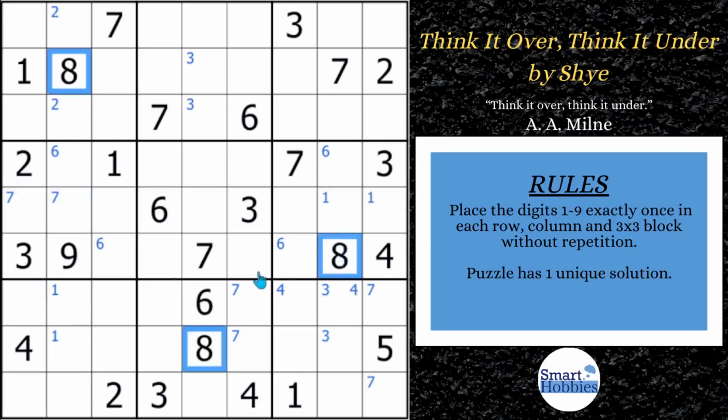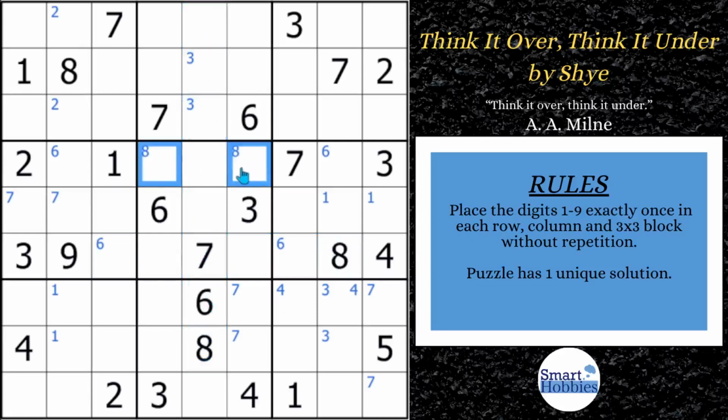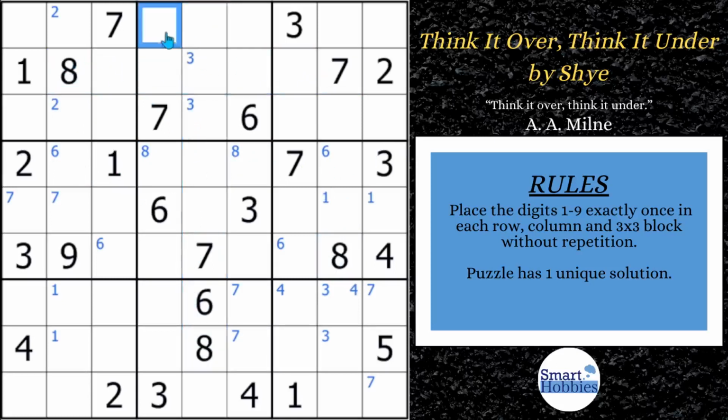We do have a couple 8s, and the 8s make a nice pointing pair right here. Because this 8 cuts across row 6 and up column 5, the 8s are limited to these 2 spots here in block 5, which means 8 can't be anywhere else along row 4. We actually do have an 8 here and here, so they couldn't be there anyway. But the same effect happens with the way it comes up column 5 and across row 2. So now you have another pointing pair of 8s, and in this case, it limits the 8s to these 2 spots here in block 3.